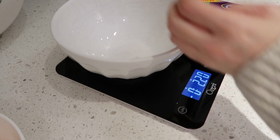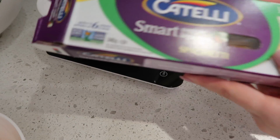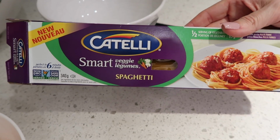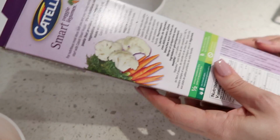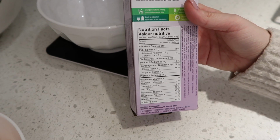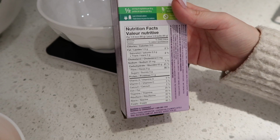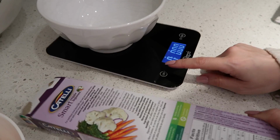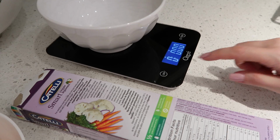We're gonna be doing the same thing when it comes to our pasta. So first I'm gonna show you guys which one I'm using. I'm using the Catelli Smart Veggie Spaghetti. I didn't even know that they had this. And I noticed the fiber at the back, it says 8 grams, 11 grams of protein, and per quarter of the box is 310. But we're actually gonna measure the grams so I can show you guys, because when it does come to pasta, it becomes a little bit more complicated.